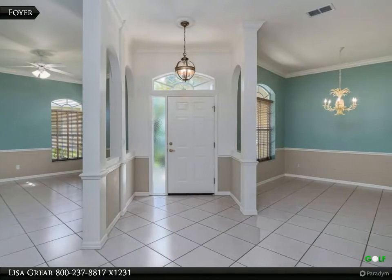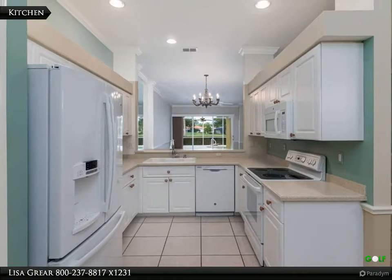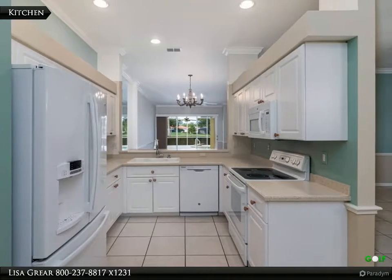Cedar Hammock location is close to the beaches, the historic areas of downtown 5th Avenue and 3rd Street with shopping, dining, and theaters.